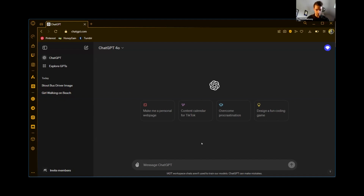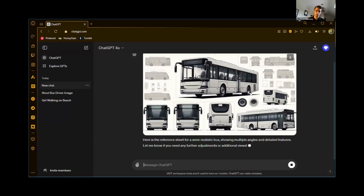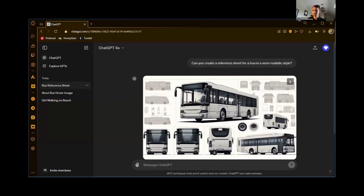So if I just quickly ask it, say, can you create a reference sheet for a bus driver, semi-realistic style, as one of the characters that I'm going to be animating in the future? Let's just see what it comes up with. And this is without any prompt engineering. So usually what we'd do is it would come up with an image, and then if we didn't like it, okay, it gave me a bus.